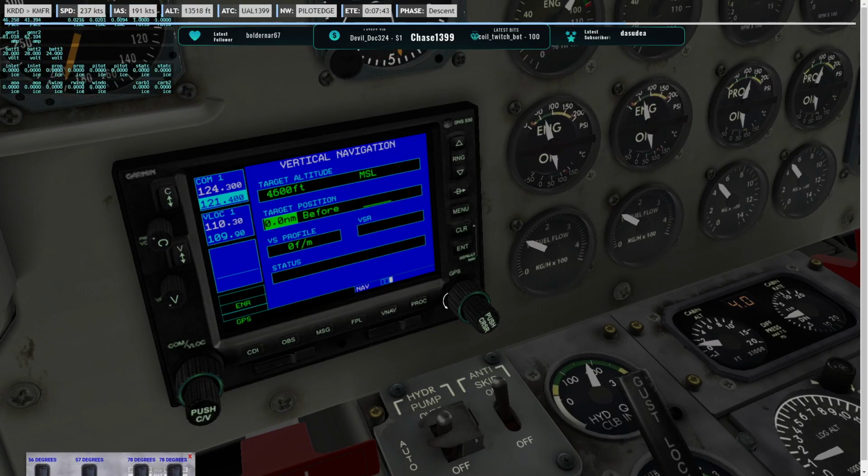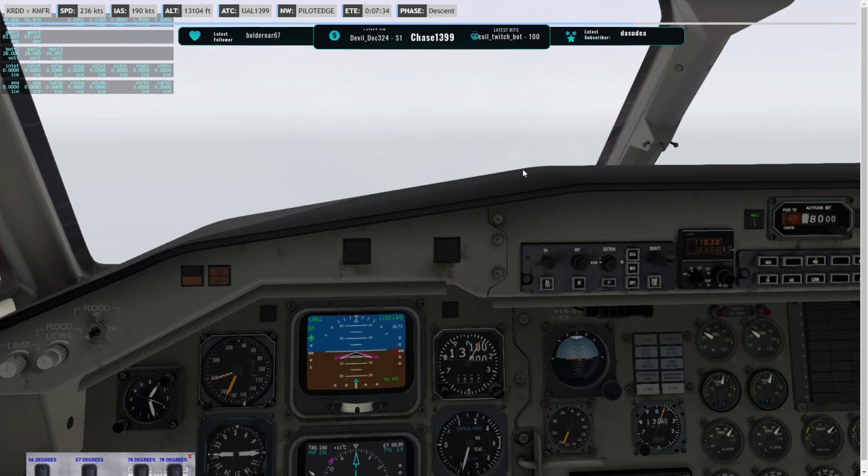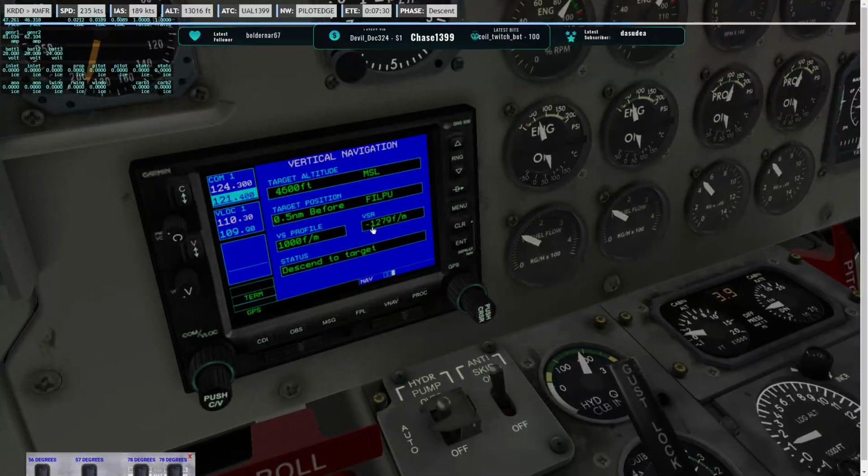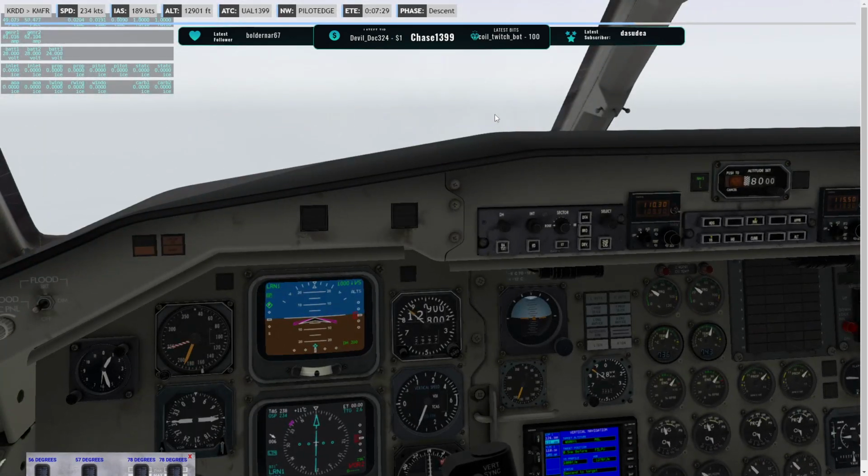Air 4314, El Paso ground. A taxi request needs to be accompanied with your position and verification of ATIS. El Paso ground, Air 4314, currently holding short of Golf, ready for taxi with information Alpha. Air 4314, El Paso ground, runway 22, taxi via Golf and Juliet, altimeter is 3006. Runway 22 via Golf, Juliet for Air 4314.